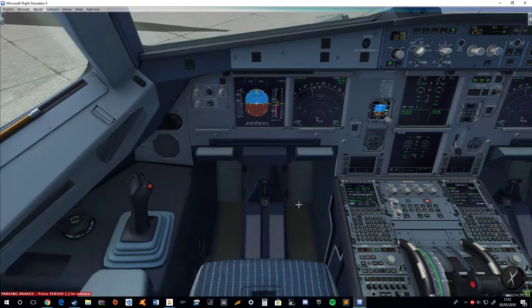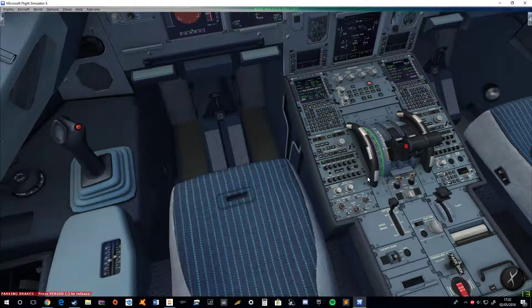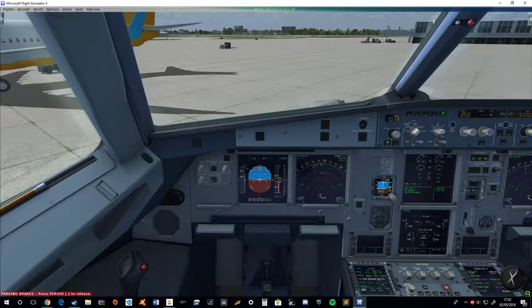Ground spoilers. Set. Alpha. Zero. Pitch trim. Set. Flight controls. Full left. Neutral. Full right. Neutral. Full up. Full down. Neutral. Rudder. Full left. Full right. Neutral. Check. Flaps.